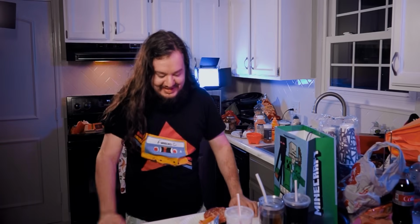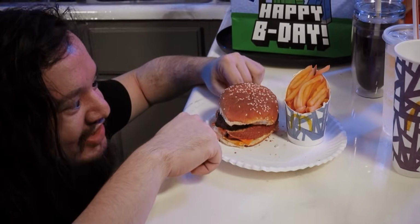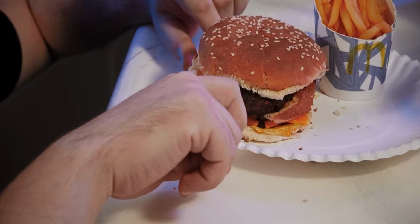Okay. So this, it kind of looks like somebody already bit out of this, but they tried to cover it up by doing that. Yeah, I didn't cut it very straight. I like your fry container. I'm gonna argue that it's better than a plastic cup because McDonald's doesn't give you plastic.